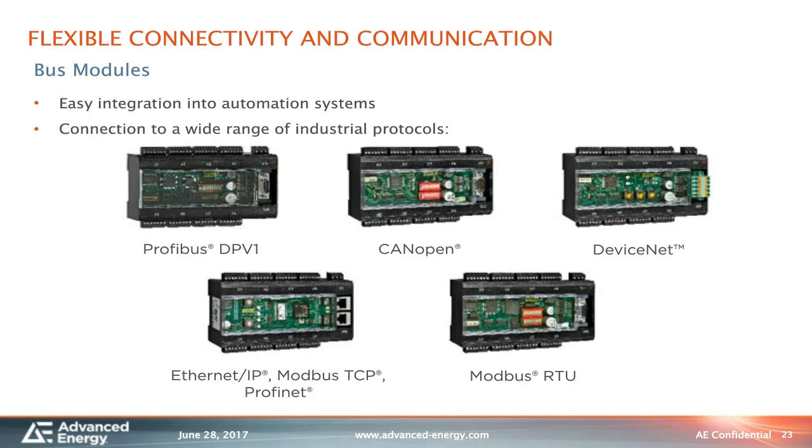The bus connection of Thyro-S and Thyro-A works with our so-called bus modules. These bus modules are available for several field bus systems and can connect up to 8 units. If you have an installation with, say, 4, 5, 6 units, you just need one bus module to establish your field bus connection. They are available for all common field bus systems: Ethernet IP, DeviceNet, Profinet, Profibus, Modbus TCP, Modbus RTU, and also CANopen.